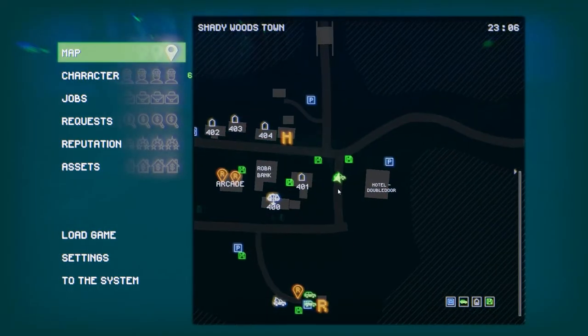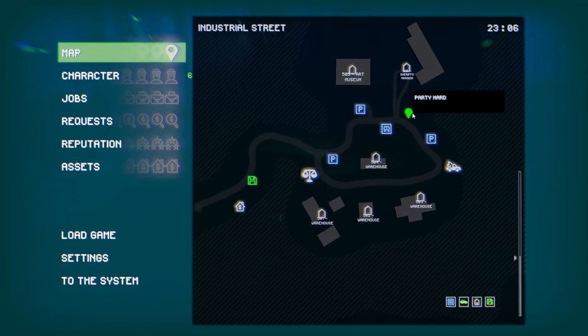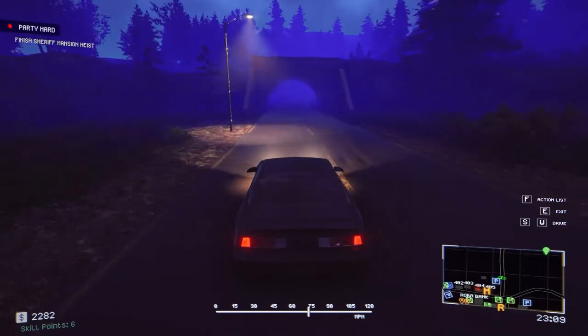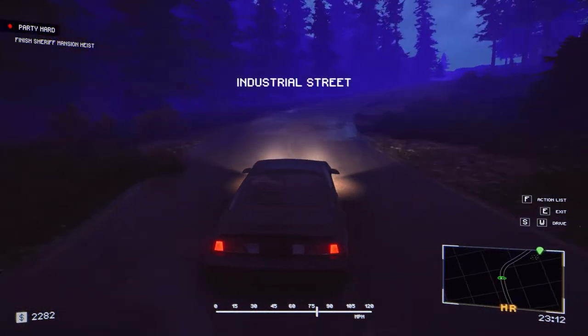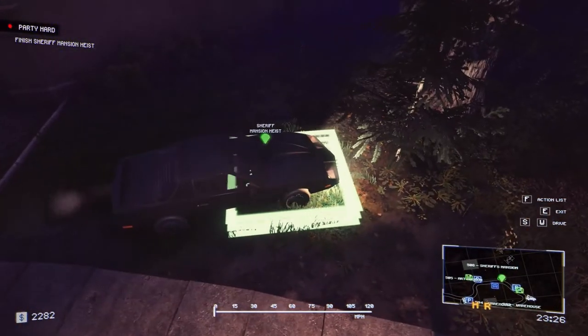Okay, map. Where is the Sheriff Mansion heist? There. Okay. Well, let's test this baby out. 75. About 80 miles an hour. Nice. Alright, here we go. We're apparently just in time for it.